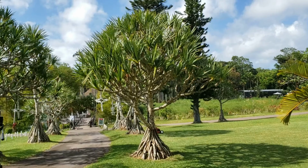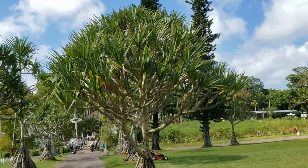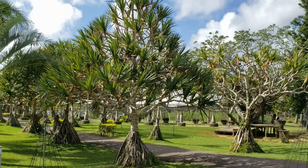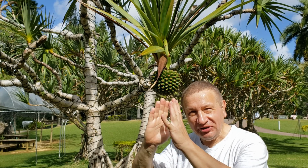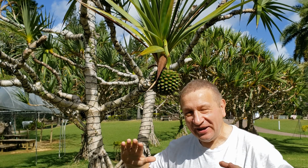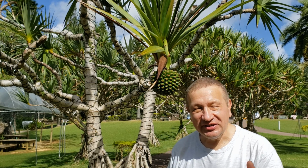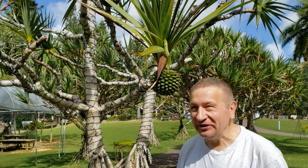Hello. Look how remarkable pandanus trees are. It's absolutely unique architecture: a triangle, then a straight center, and the upper triangle. So, like a sand clock. Very funny view. It's the South's Botanical Garden on Okinawa on November 19.